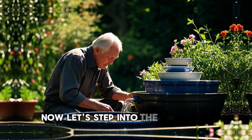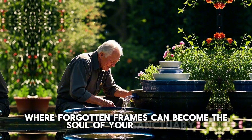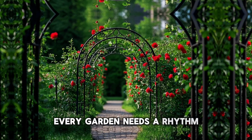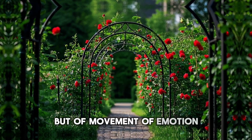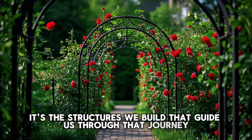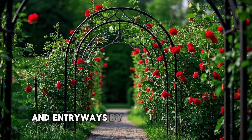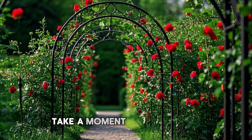Now let's step into the world of structure, where forgotten frames can become the soul of your sanctuary. Part 5. Structures that guide the eye and spirit. Every garden needs a rhythm, a flow, not just of light and water, but of movement, of emotion. And sometimes it's the structures we build that guide us through that journey.